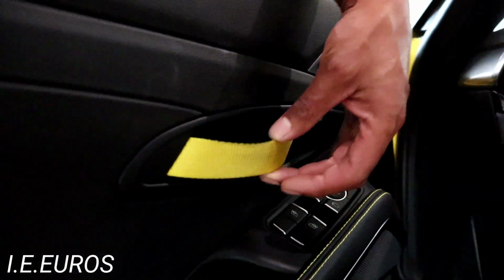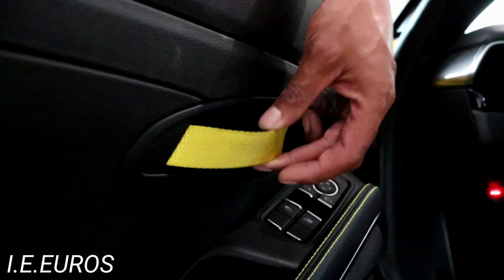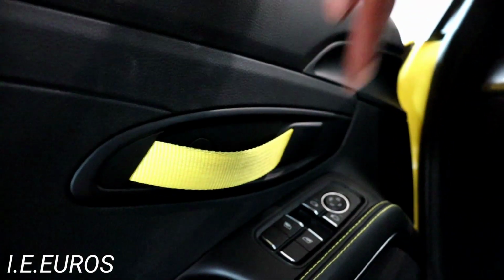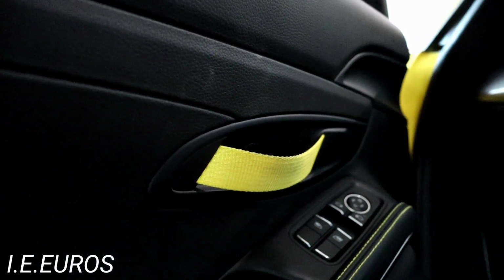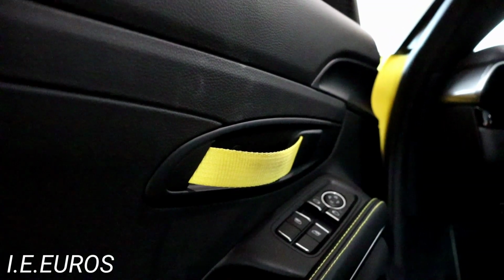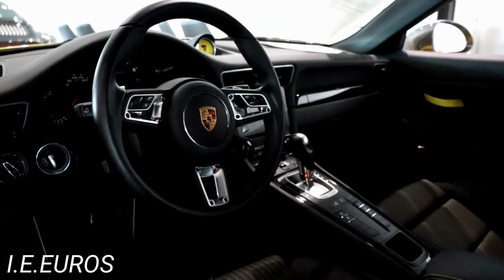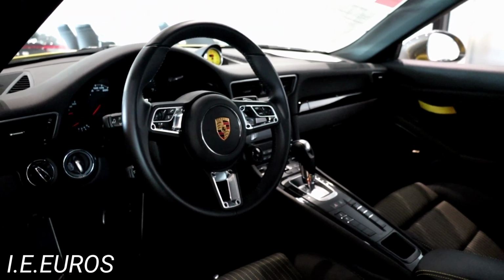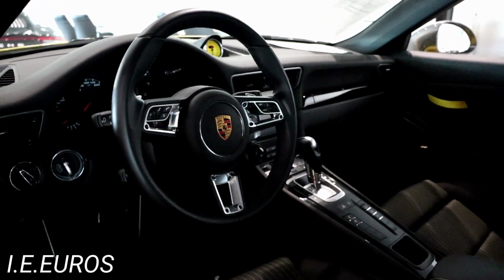we have these straps, mainly for the GT3 and the GT2 RS. These are especially for that, and the Carrera T is a way cheaper vehicle and has them. Also, the Carrera T comes with the manual transmission. In this case, we have a PDK, but the one that comes with a manual transmission comes with a 7-speed manual. And so many other components that make this vehicle so much better.